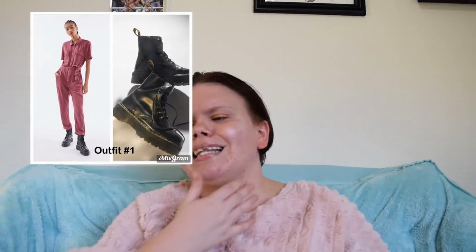First and foremost, this is outfit number one. Hopefully it pops up as I'm talking about it. But anyways, I really love this jumpsuit. I really thought it was cute and something quick, something easy to put on. And I love the boots, even though they're so expensive. But I get it. I got some expensive boots myself, but I got them when they were on sale. I think those are like over $100, but I got them for a pretty good deal. But anyways, I really love the boots, and I love the jumpsuit too.